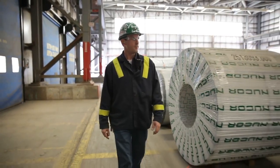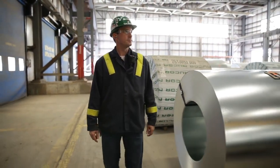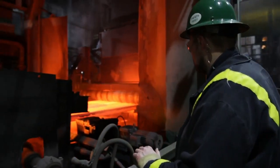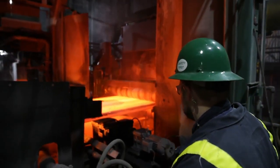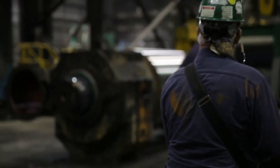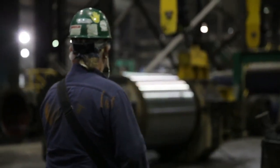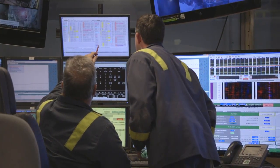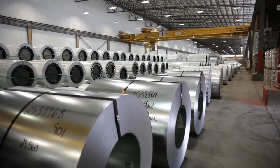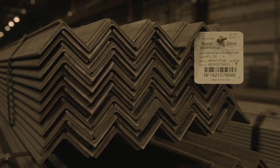Before making an ounce of steel, our more than 23,000 teammates start every shift with a safety meeting. Our motto is safety first, and it guides everything we do from start to finish. In the mill, our teammates are focused on taking care of our customers by producing and delivering top quality steel on time, every time. Here's how we do it.